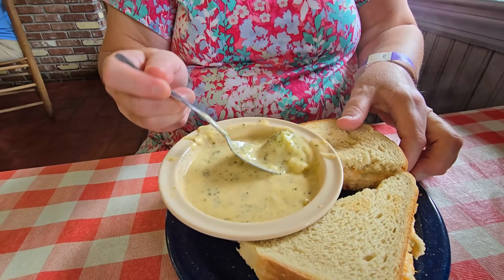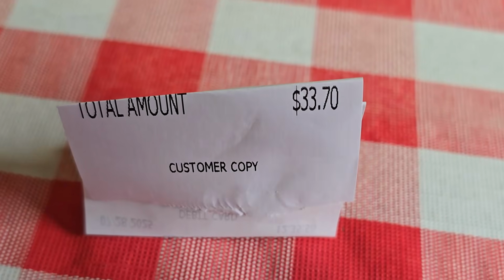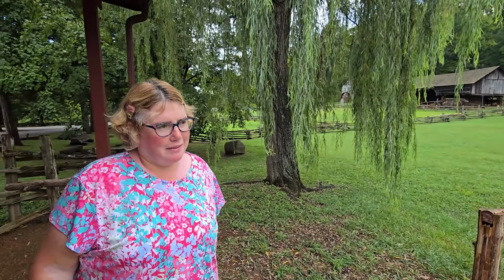Oh boy. Look at that piece of broccoli. Yeah, everything's homemade here. Wow. Lunch came out to $33.70. I double dog dare you to go up there and pet it.